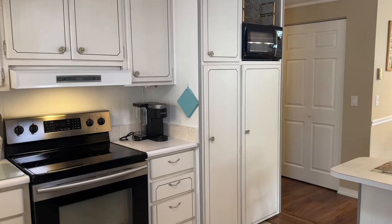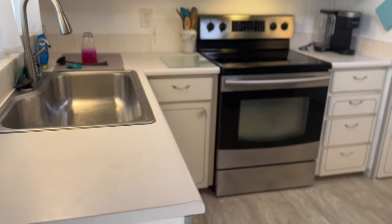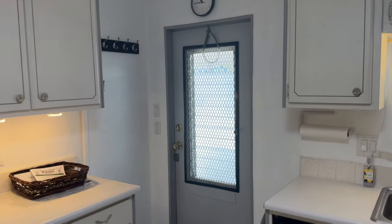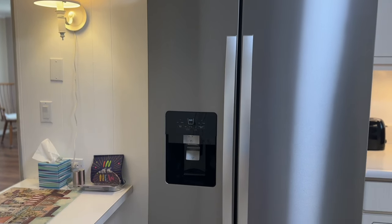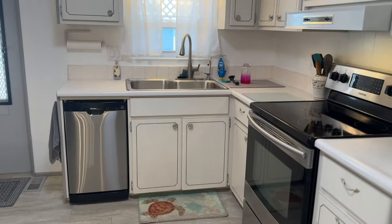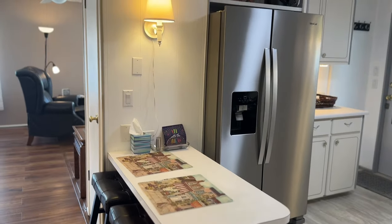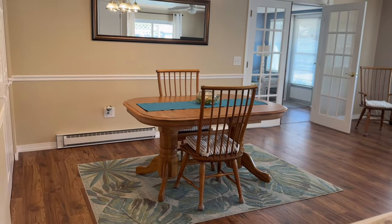There's plenty of updates to show you in this lovely turnkey home. The kitchen has updated appliance packages, stainless steel, a stove, refrigerator, dishwasher, a deep farm sink, and microwave. Everything is looking fresh in this home and done with neutral colors.